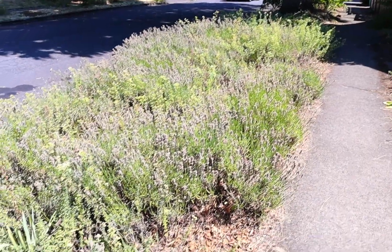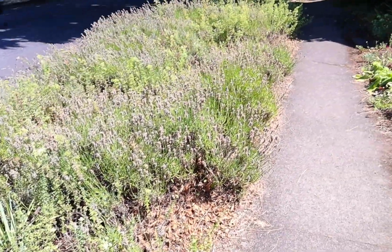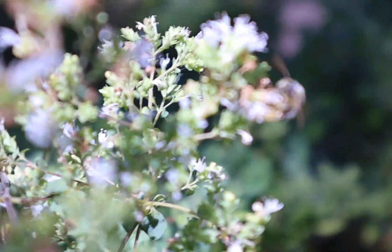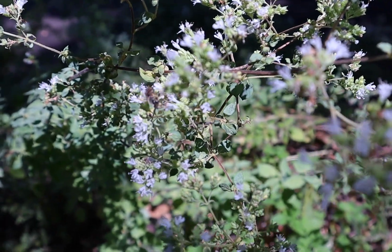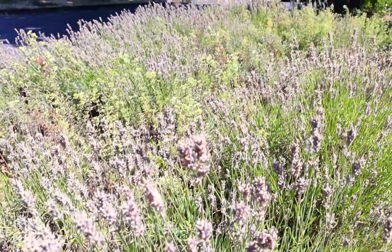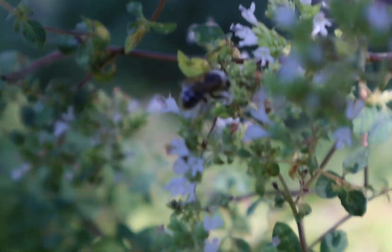Similarly, we have this patch of lavender and oregano that completely fills this area between the sidewalk and the street. It's absolutely alive with pollinators, native pollinators, little flies, wasps. This is probably less maintenance than having grass here because you don't have to go out and mow the grass periodically, but at the same time, it's possible for weeds to pop up in between these plants if you're not mulching it carefully. Also, these things will need to be trimmed once a year.